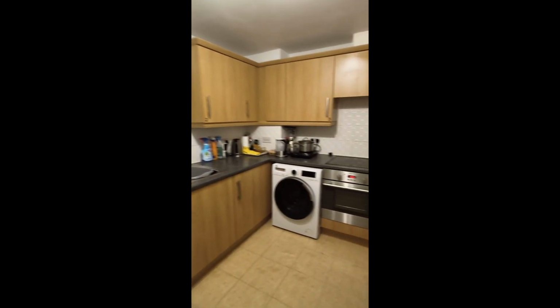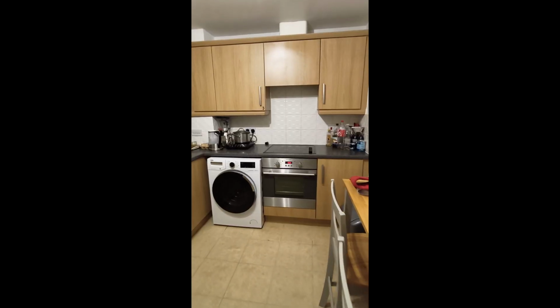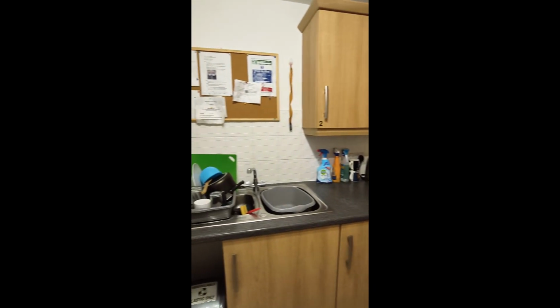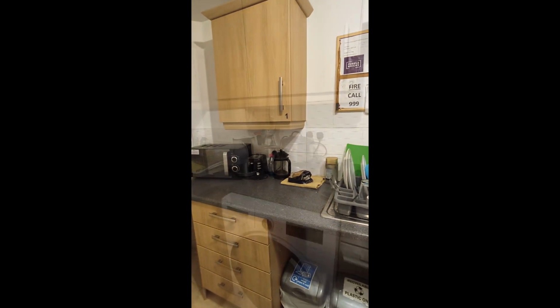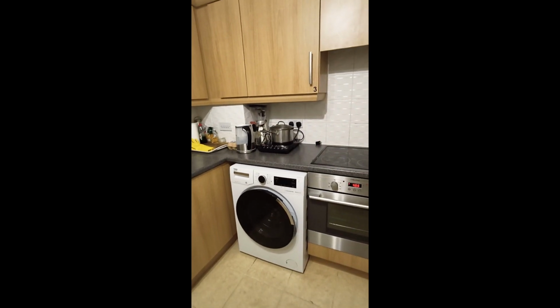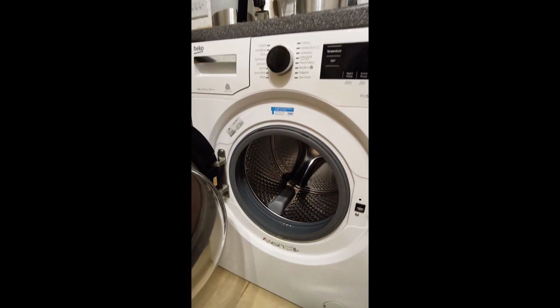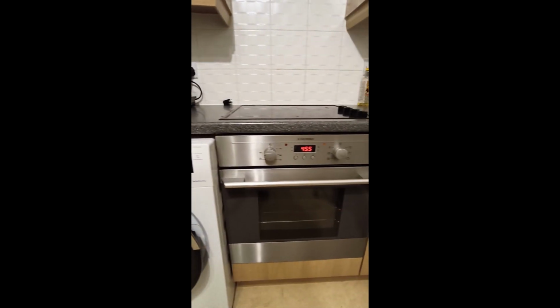As you can see, there's a breakfast table. This area will be professionally cleaned every week. And there's washing machine, oven, and each tenant would have their own cupboards.